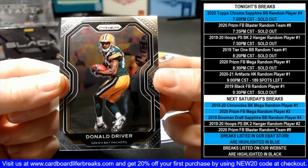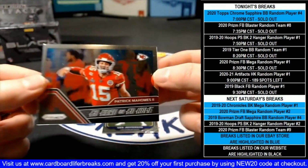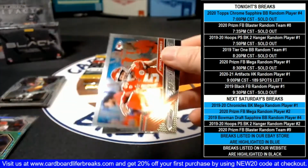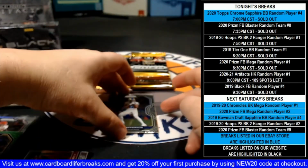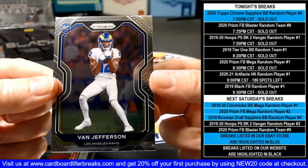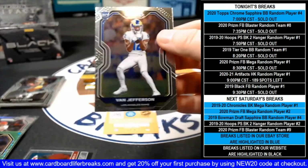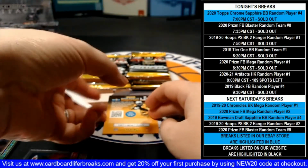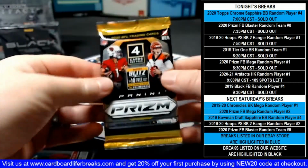Donald Driver. And we have a go hard or go home, Patrick Mahomes. And then our rookie card in this pack is Van Jefferson. Next pack.